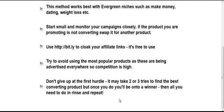Finally, don't give up at the first hurdle. You know, it may take 2 or 3 products or 2 or 3 attempts to find the best converting product. You might not hit it straight off the mark, but once you find one product, you'll be onto a winner, because that will just convert for you. And then all you need to do is rinse and repeat.